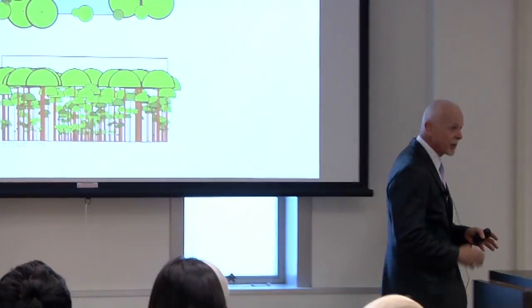Now, the neat thing about this simulation is that we could not get the paper published because the ecologists who were anonymous who reviewed this said, this can't be right. It's too simple. Have you ever heard of a spherical cow dealing with heat dissipation? Okay, so no, I mean, if it works, it works. And let me show you how well it works. And this is really quick.